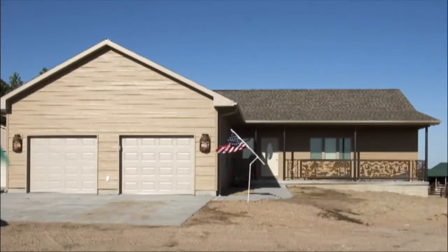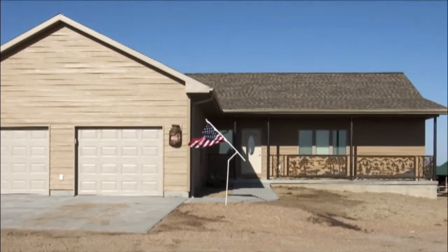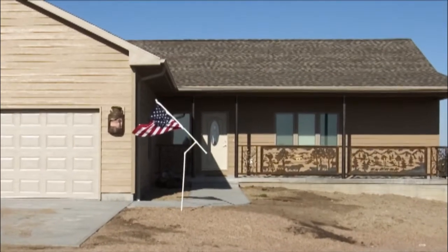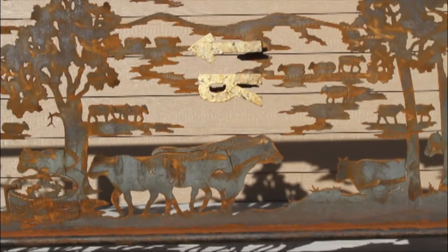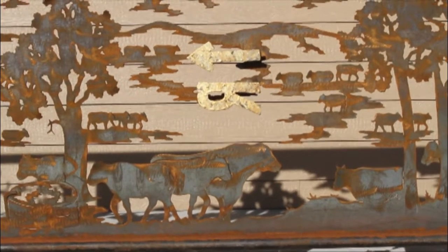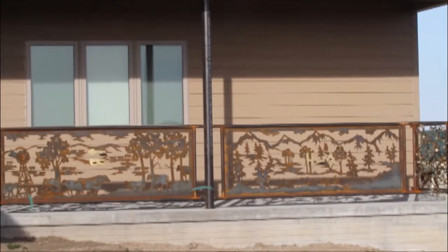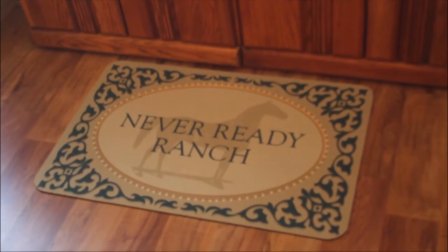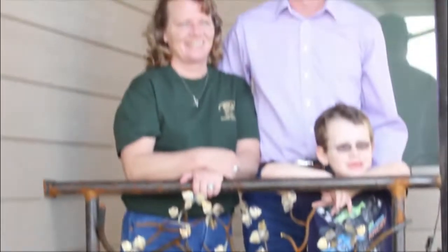Jackie and Roger Bissell are bringing the state of Colorado to Nebraska, one rock at a time. But red rocks aren't the only evidence of the Rocky Mountain State that makes the Bissell home an amalgamation of Roger's Nebraskan farm heritage and Jackie's Colorado roots. The Bissells purchased a 10-acre parcel of ground, already dubbed the Never Ready Ranch, in 2002. They lived in the existing home until their son, Sam, was born.